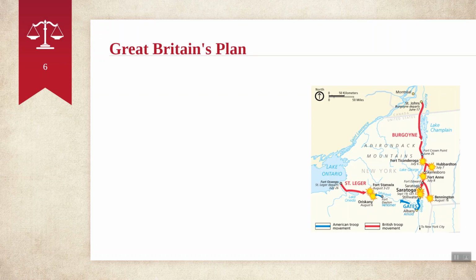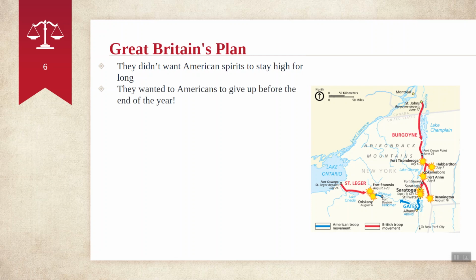So Great Britain, they had a lot of plans throughout the war. We've talked about several of them. Right now they were controlling New York City, right? But George Washington had beat the Hessians, or the German soldiers, at the Battle of Trenton in New Jersey. So they didn't want American spirits to stay high for very long. They knew that the more empowered the Patriots were, the longer this war was going to go on. So they wanted to crush their spirits as easy as they could. And they had pretty high hopes that the Americans were going to give up by the end of the year. And boy, were they wrong.